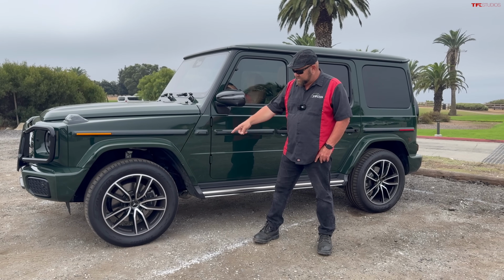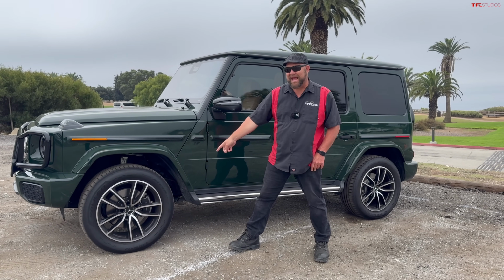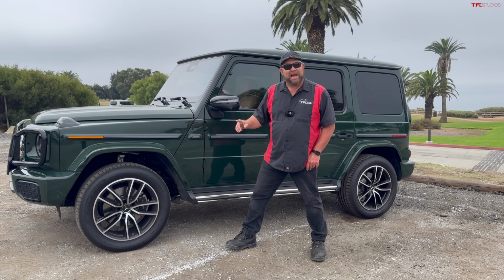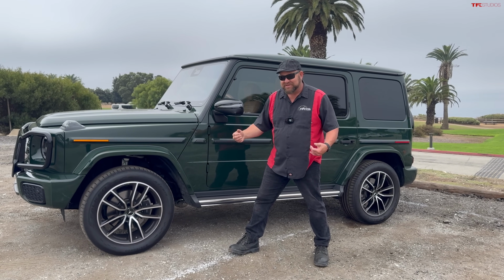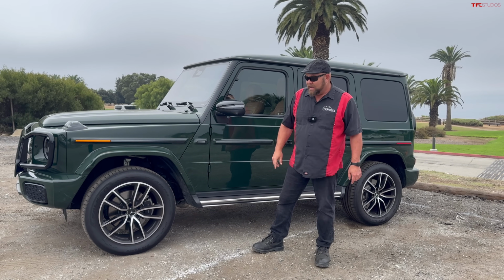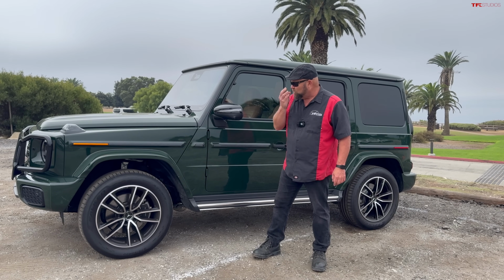This model comes with 20-inch wheels with ginormous brakes, but you can get, on the base model, 18-inch wheels. And by the way, there are several different packages available. Unusual for Mercedes to have that many packages available, and that's including paint. This particular color, it's a $6,500 option, although I think it's worth it, considering it's a non-metallic, beautiful green.